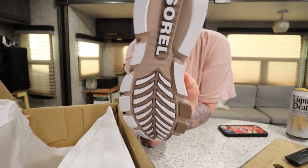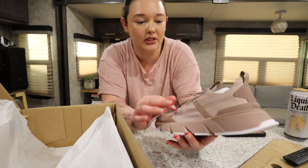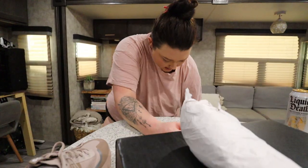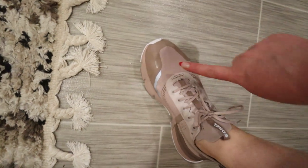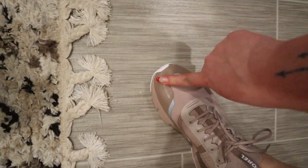Oh my gosh. I really needed a good new walking shoe, just like a workout shoe in general. So I'm so excited about these. I just tried one on and oh my gosh, it's so comfy. I'm so happy. They're so cute and they're so comfortable. My toe is like right here. So I feel like that's perfect.